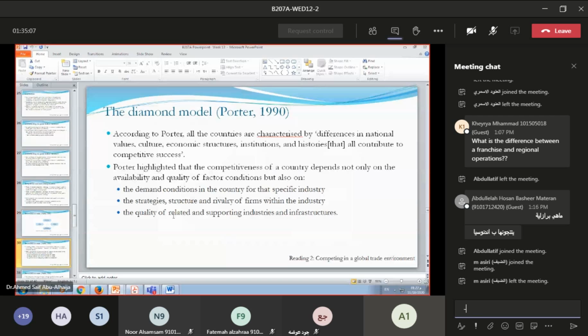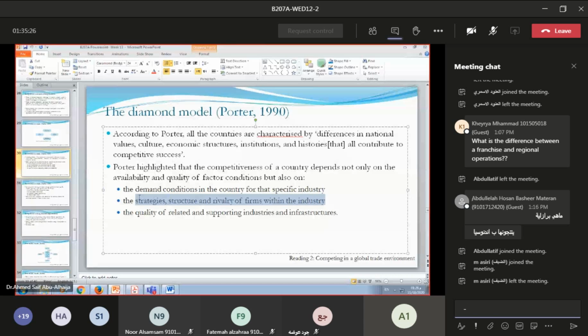The strategies, structure, and rivalry of firms within the industry. What about the competing firms in Saudi Arabia? Once we talk about telecommunication, for example, we have STC, we have Zain, we have Mobily, right? Mainly. I don't know if there are more. I believe there are more, but I believe these are the main.